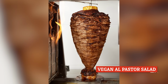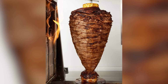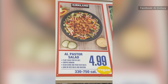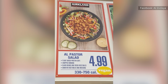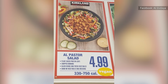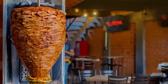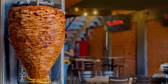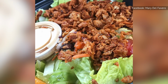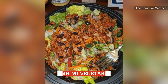There is no match for the rich and complex flavor of traditional al pastor. The smoky heat of chili peppers and the subtle sweetness of pineapple partner perfectly with tender pork shoulder. That's probably why the vegan al pastor salad never gained any traction on the Costco food court menu. Not only did its healthy plant-based protein disappoint omnivorous patrons, but it also frustrated those expecting authentic Mexican flavors. The salad was made from soy al pastor, chopped romaine lettuce, black beans, olives, dressing, and so-called banh mi vegetables.